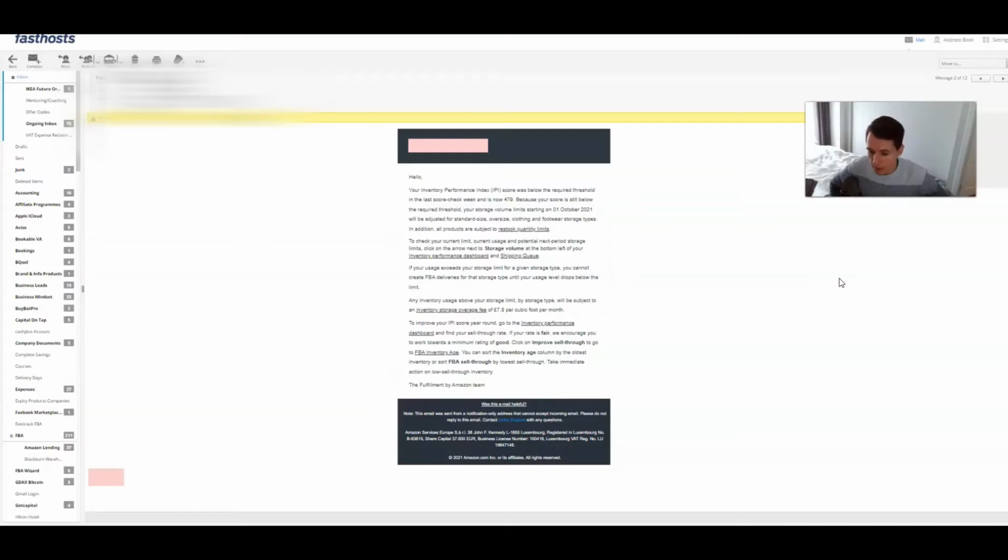So meaning you have a certain amount of space at Amazon, and if your IPI is not within a certain gauge or parameters, then it could impact your potential to send stock in. So even if you have a restock limit of 100,000, the actual space that you can max out could be 20,000. So you've got to use both of those alongside the IPI to work out what you can send in. Because if you go over the space, you end up having to pay £8.80 per cubic foot per month. And that might not sound like a lot of money, but if you work out how much your stock actually takes up, it might add up.